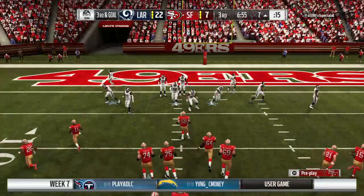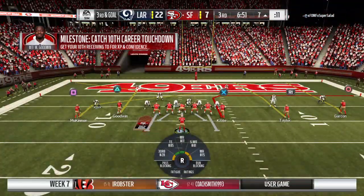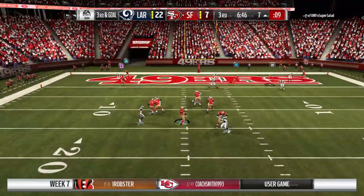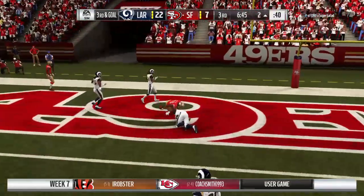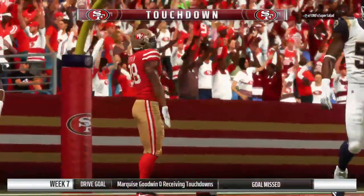They need to reverse the trend. The last 2 plays have gone backwards. Now it's 3rd and goal. Garoppolo now on 3rd and goal. And it's complete. In the end zone, touchdown 49ers.